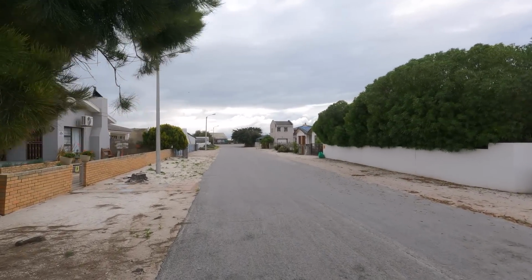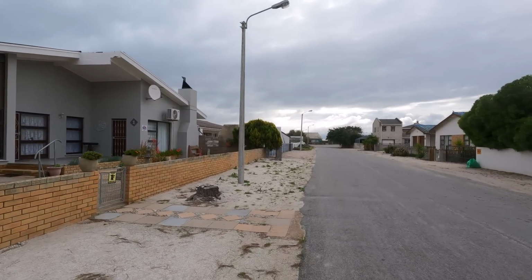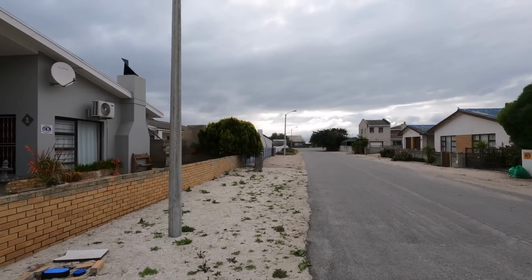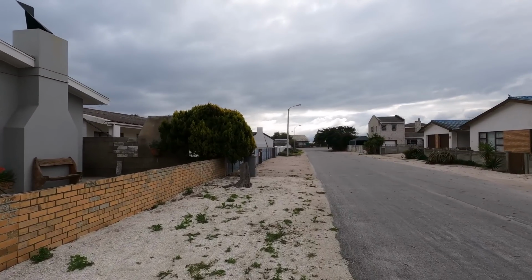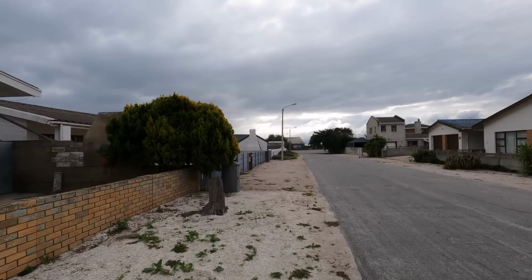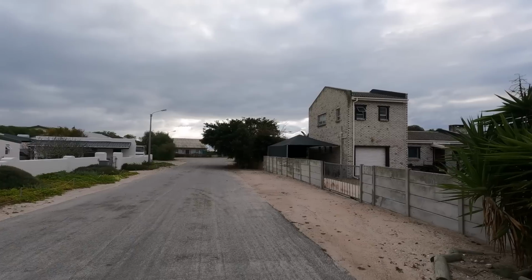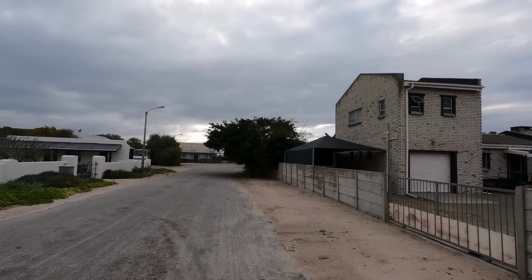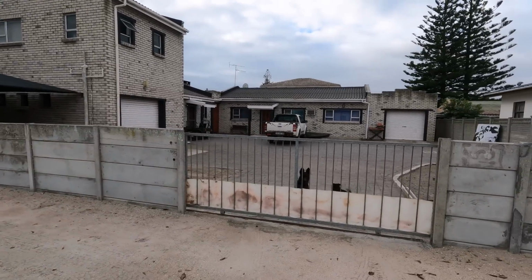So Dwarskersbos, obviously a very popular fishing town and holiday destination, and you can see the beach and the ocean is just over there. So the main street and the coastline almost hugging each other. So your first impression is that this is a very peaceful and tranquil town. The odd barking dog here and there. Hello, hello.